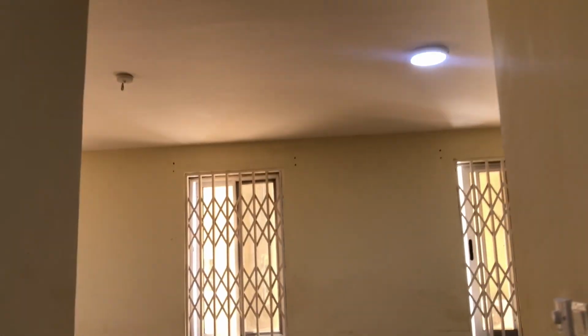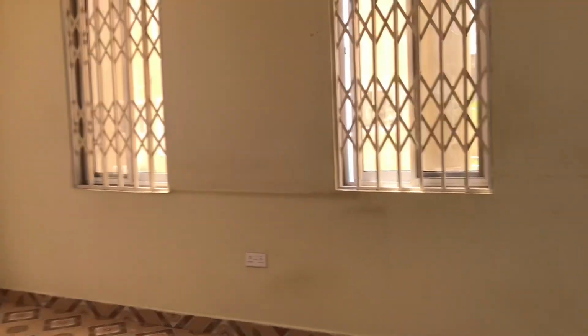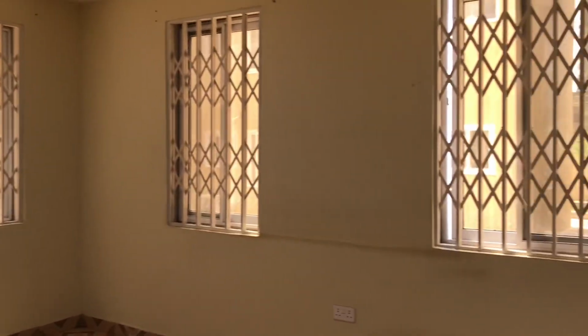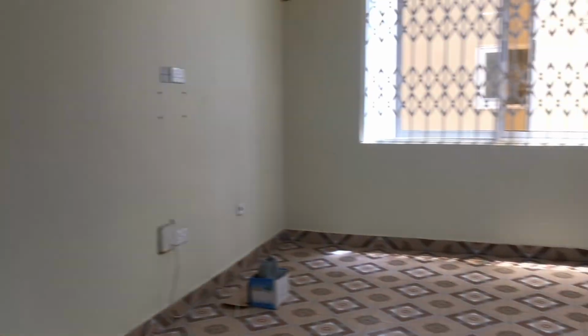Okay, this is the living room. They got the same numbers of windows. The big window here, another one, and another window here. So they're going to repaint it. Once you come out from the kitchen, the next place is the living room.